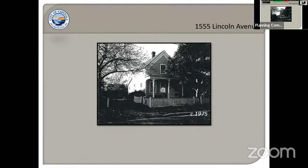So the project was reviewed by architectural historian Seth Bergstein, who noted the structure retains numerous character-defining features, including a steep gable roof, original entrance with top light and side light windows, clapboard siding, and numerous wood detailings throughout the structure.